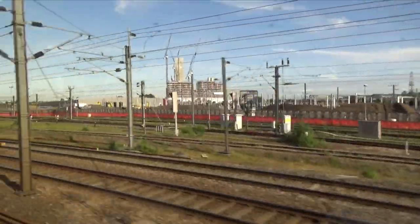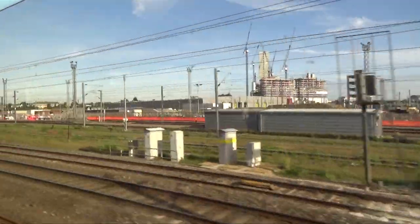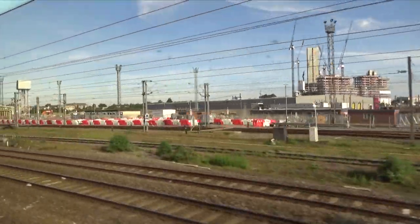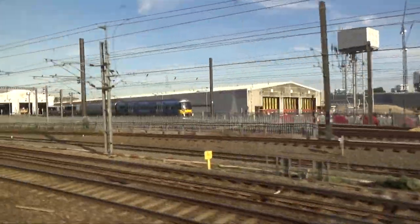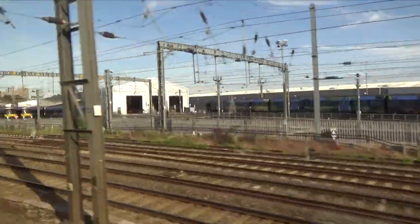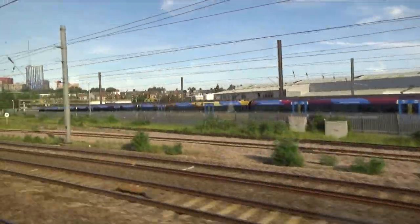My view from the train, and we see us passing the former London home of the West End's HST depot, Old Oak Common, famous in railway circles since the age of steam. The former servicing depot for the HSTs already having been razed to the ground to make way for a new development and a new chapter in the history of Old Oak.